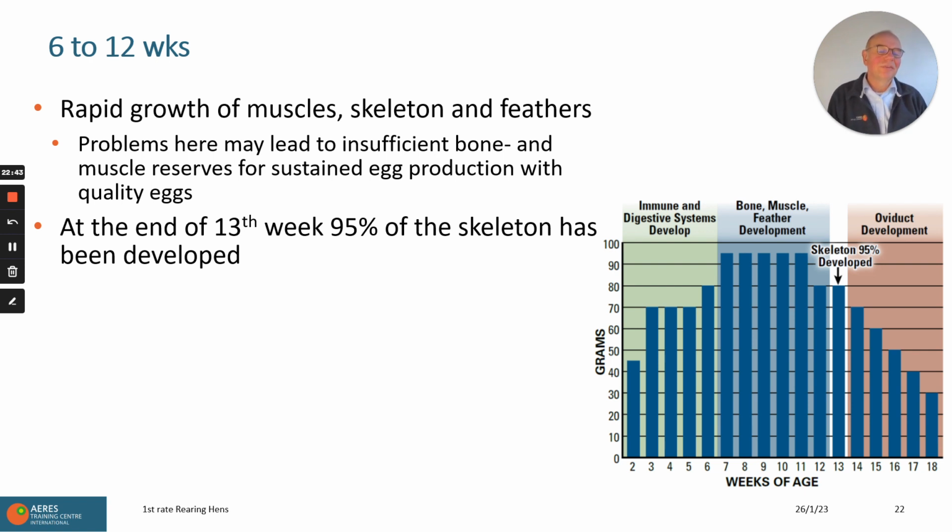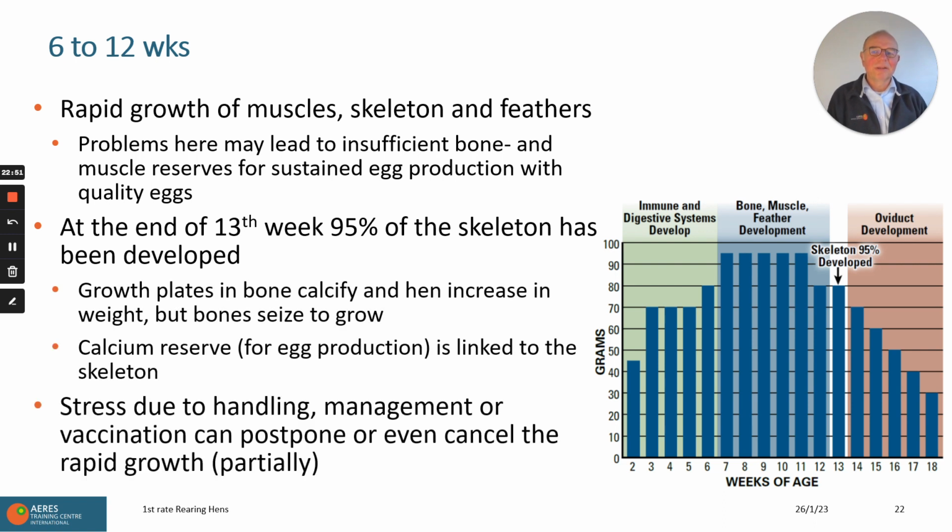So, and it will not develop much more after that, just some 5% maybe. So you really need to take care of this period also. The growth plates in the bones calcify, and then the hen may increase in weight, but it will not increase in size. And since the calcium reserve is linked to the skeleton, that is also a limitation for the egg production. And again, handling, management, vaccination can postpone or even cancel this rapid growth. So be careful also in this period.